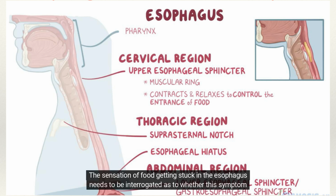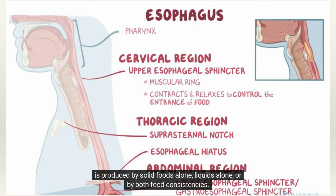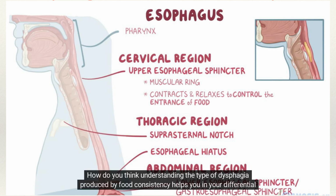conditions. The sensation of food getting stuck in the esophagus needs to be interrogated as to whether the symptom is produced by solid foods alone, liquids alone, or by both food consistencies. How do you think understanding the type of dysphagia produced by food consistency helps you in your differential diagnosis?